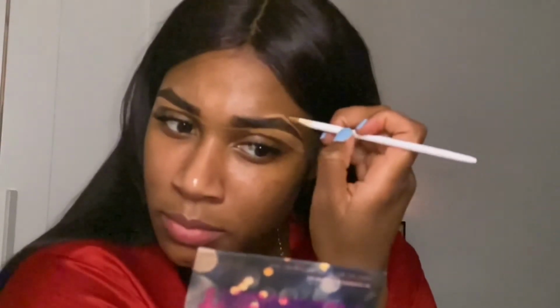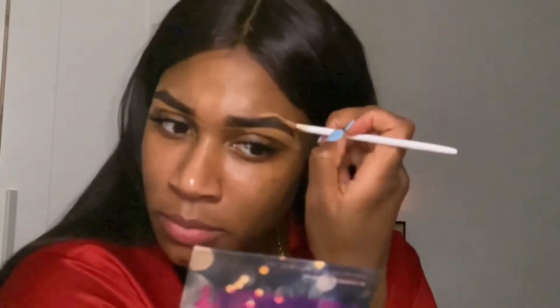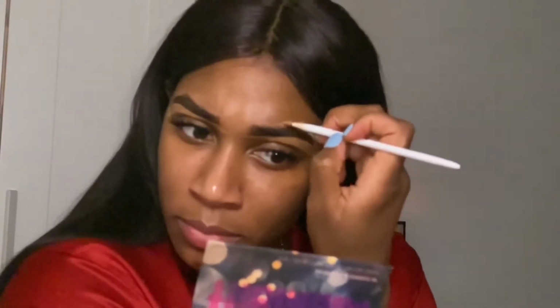Then you just want to blend that out. I like to take a damp sponge and blend that out, because when you do apply your foundation, it makes it easier to blend into that.